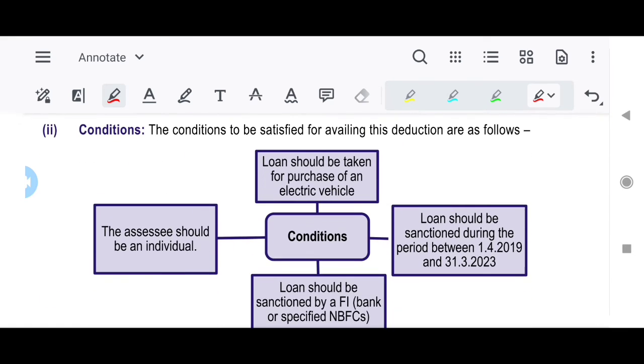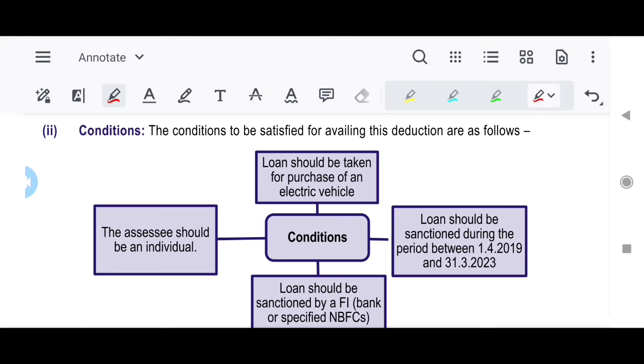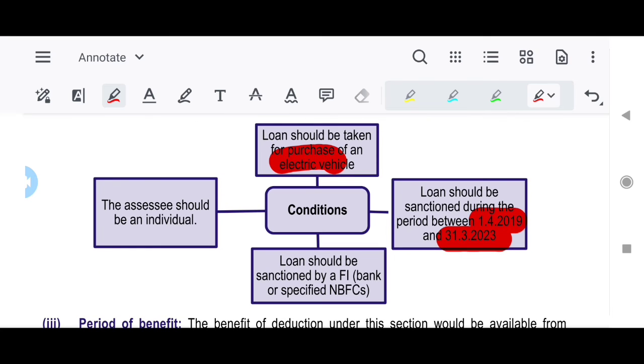The conditions to be satisfied for availing this deduction are as follows. Loan should be taken for purchase of an electric vehicle. The loan should be sanctioned between 1/4/2019 to 31st March 2023. Loan should be sanctioned by a financial institution, that is a bank or specified NBFCs, and the assessee should be an individual. So, four conditions for deduction under Section 80EB. First, there should be purchase of an electric vehicle. The loan for the purchase of electric vehicle should be sanctioned between 1/4/2019 to 31st March 2023. The loan should be sanctioned by a financial institution, that is bank or specified NBFCs, and the assessee should be an individual.